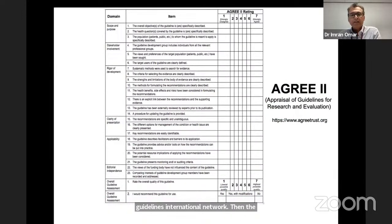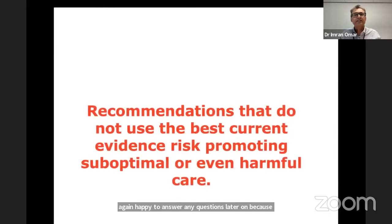Then the other thing is people may ask why I should use a particular guideline over another, because there can be several guidelines and sometimes country-specific guidelines. So one is obviously the reputation of the guideline, but another factor that we consider is the quality assessment of the guideline. And we normally use a checklist called the AGREE assessment checklist. We recently assessed the quality of all the thromboprophylaxis guidelines and published a paper in World Journal of Urology. We are currently doing the quality assessment of all the prostate cancer guidelines. People do this type of exercise. It's a research-related activity and commonly done. I'll skip the checklist, but again, happy to answer any questions later on because the checklist is quite detailed.